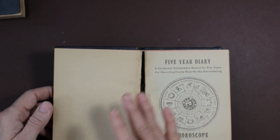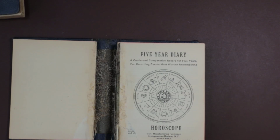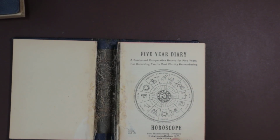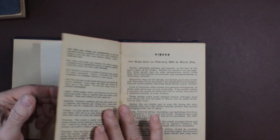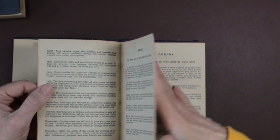So let's see what year this started. Ooh. Okay, a consent comprehensive record for 5 years, recording events most worthy remembering. And this one's a horoscope, same company. I'm going to have to look this up. And this is the horoscope. Okay, this is a little different. So it looks like this company wrote this one for the horoscopes. So the people that are born under each of these signs.